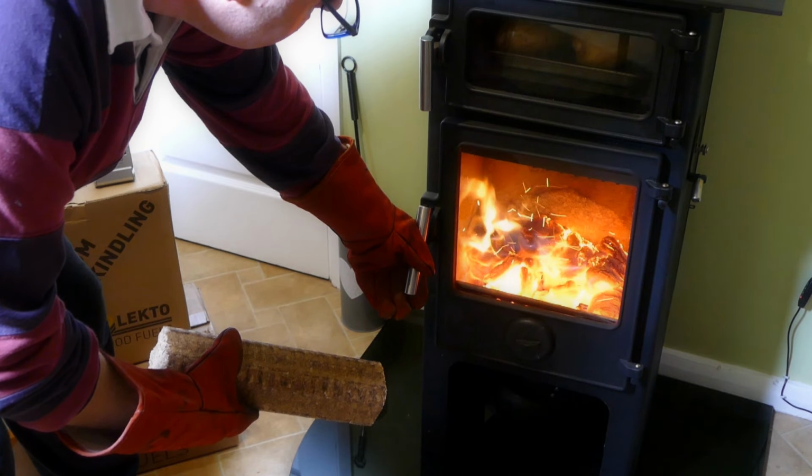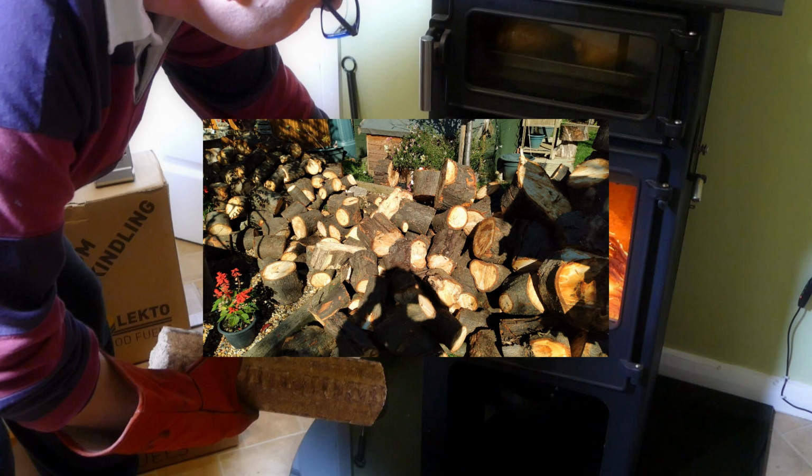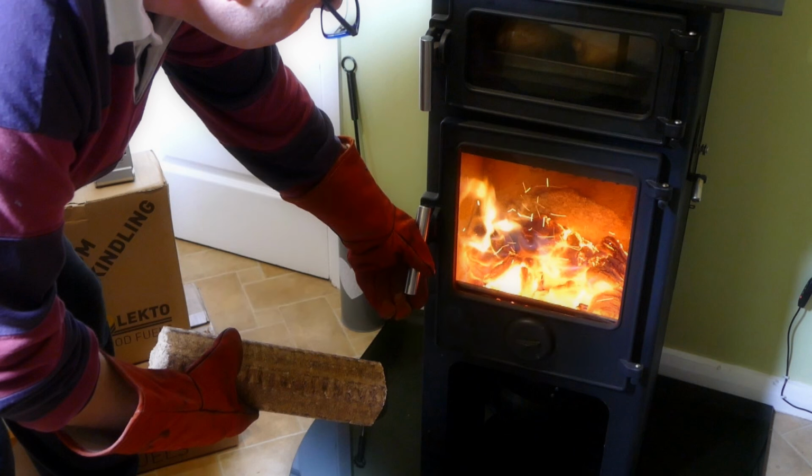Now I like to source my own wood and carefully process and store it until it's well under 20% moisture content. However, I can indeed see a place for Lekto products on a yearly basis here at home. I'm already sold on their firelighters. The heat logs do indeed cleanly and speedily bring the stove up to temperature and with the minimum of ash. That's been the heat logs. What do you think? Next time we'll review the Lekto fire logs that claim to burn for up to 3 hours. See you then.